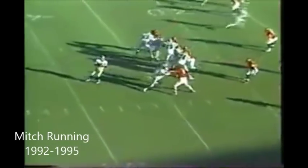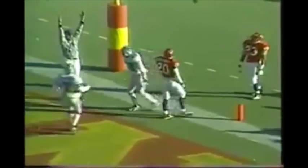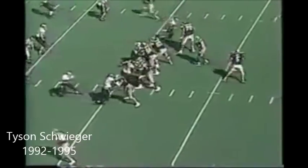Fourth down and 5. They fake the draw. Back to throw is Miller. Sets his feet. Throwing it long over the middle, looking for Running. He reaches up. He makes a grab. Touchdown, Kansas State!